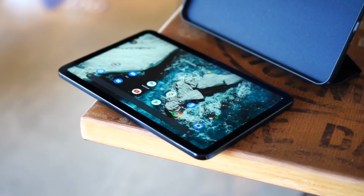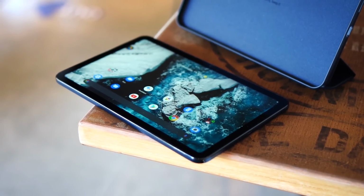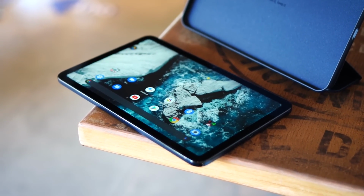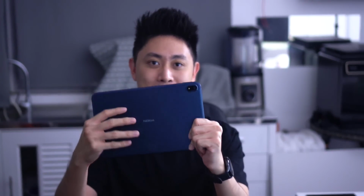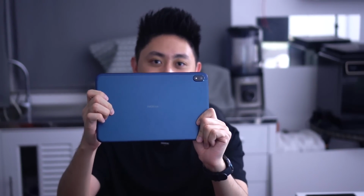Nokia is saying that the tablet here is actually quite durable. In fact, this is IP52 rated. That means that it is protected from a limited amount of dust and water. So that's what you get in terms of durability. Nokia is also known for dropping their stuff and all that, so it won't really damage the tablet. But of course, I have not dropped the Nokia T20.